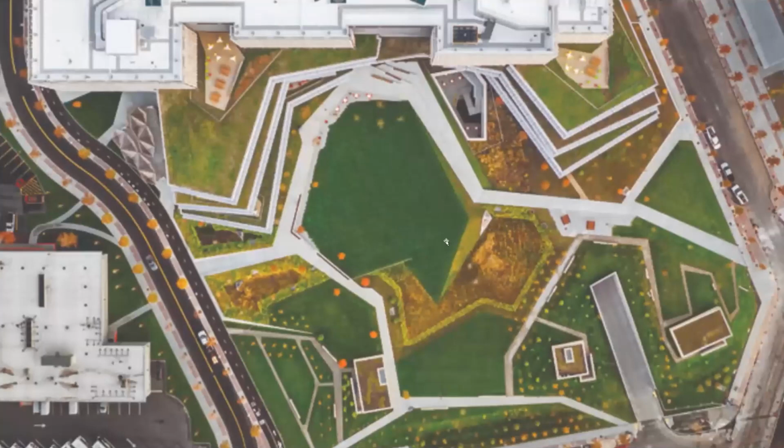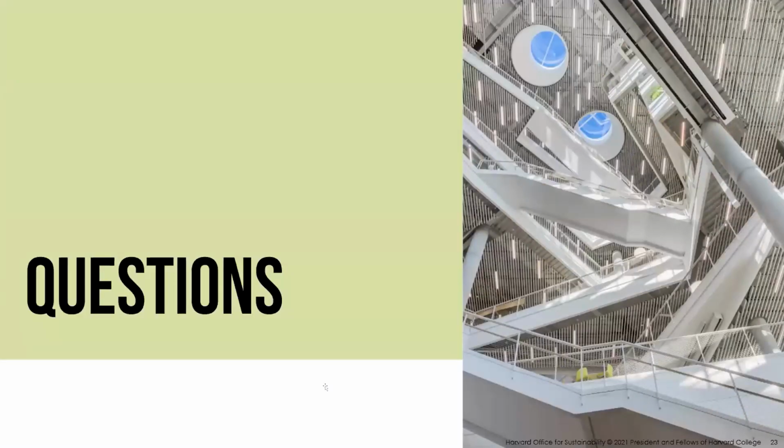This is an aerial view looking down. There's a parking garage and loading dock underneath. And this is meant to be a major event space. You could have concerts, commencement, and all the landscaping is local species and things like that. I could talk about it a lot more, but I think I've already gone over time, so I'll go ahead and end it there.